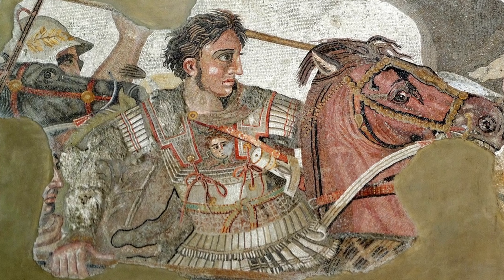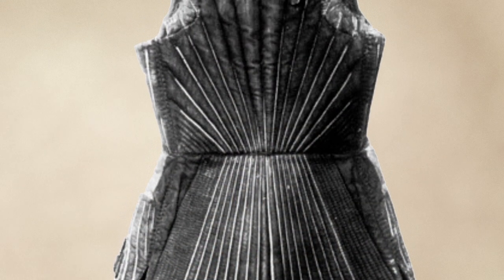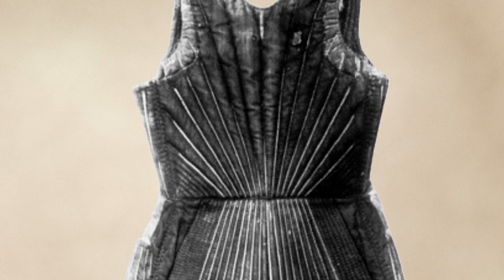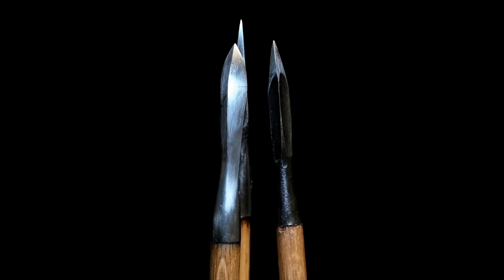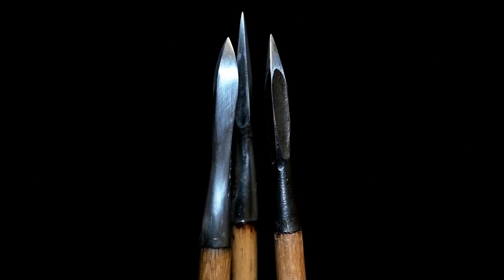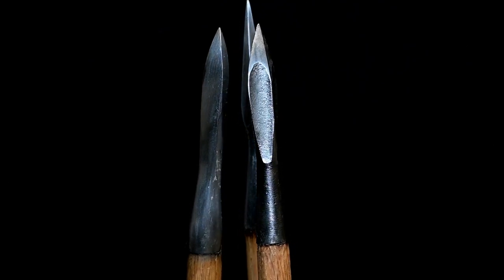It is well known that armor made of textile materials was already in use in antiquity and the Middle Ages. Here, several layers of linen and/or wool quilted together were supposed to provide protection. Now, the following question arises: is it possible to penetrate a modern body armor with different medieval bolt heads?